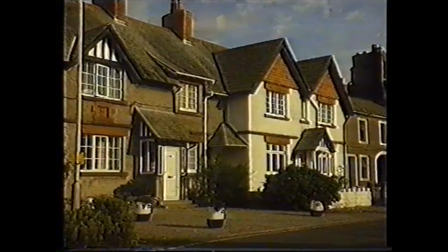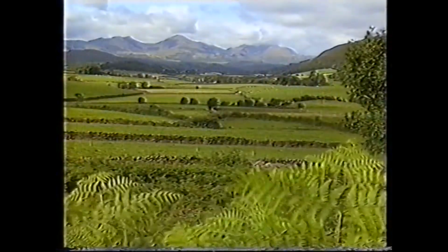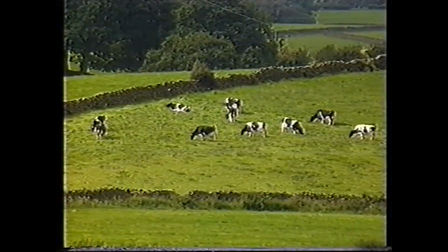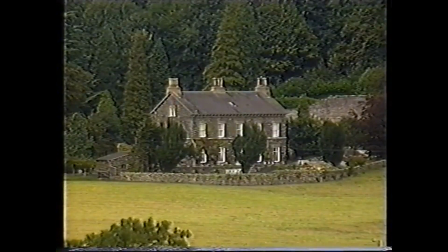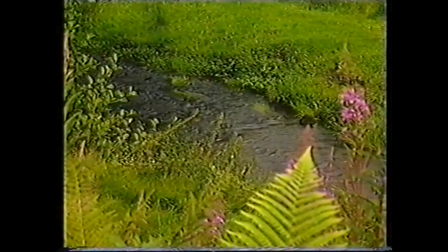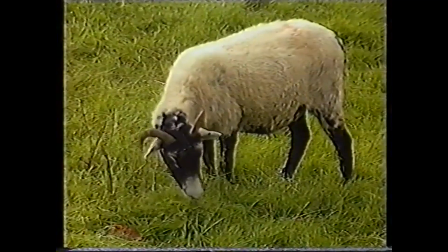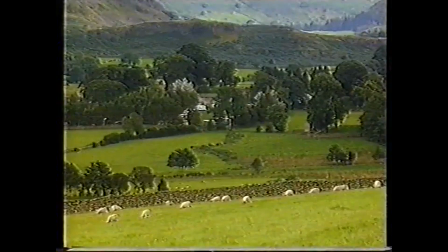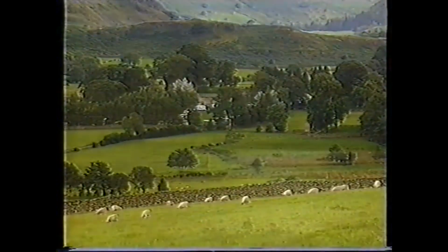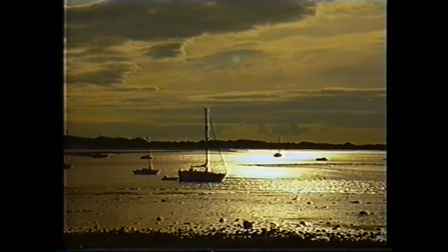Ravenglass is a small coastal village in the northwest of England, right opposite the Isle of Man. Here in the Lakes District of Cumbria, farming ground is as rich as it looks. In past centuries, the quiet, unassuming river entrance of Ravenglass was one of the first ports established by the Romans.